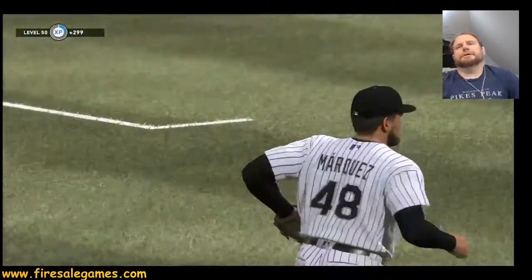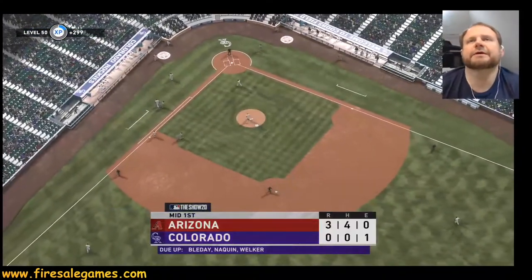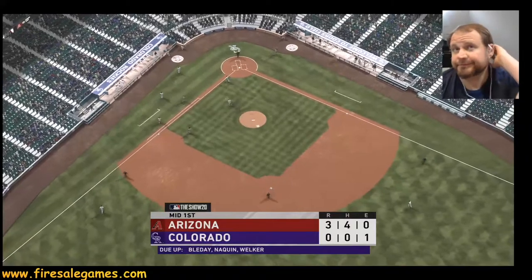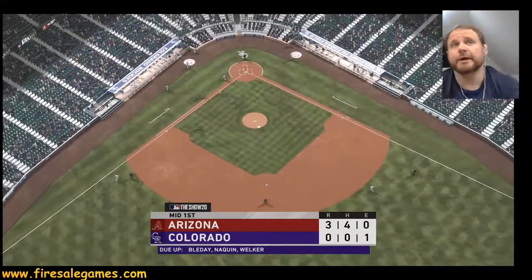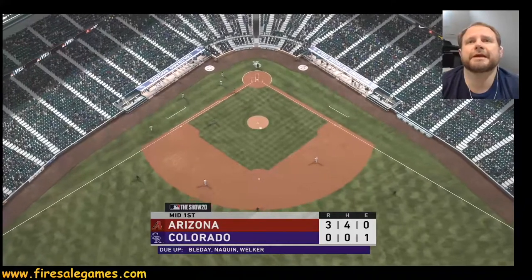All right, let's see here. My offense has been struggling a little bit, so we'll try to see if we can put something up here. Now to the bottom of inning number one. All right, we're at home. So let's see here. And the Rockies, nothing. Lede, Naquin, and Welker.